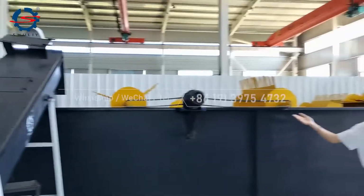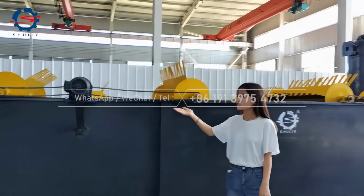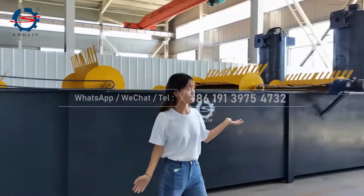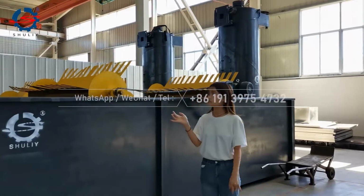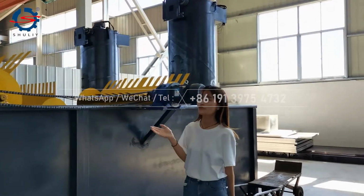And you can see the second friction washer. It is connected to a washing tank. You can see it's around 10 meters long. If your plastic is very dirty, you can add this washing tank so that your materials will be very clean.